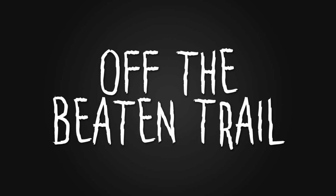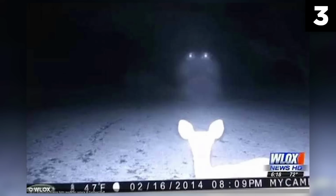Number 3, off the beaten trail. Rainer and Edith Shaddles own a 150-acre plot of land in Jackson, Mississippi that they have even rigged with motion-activated cameras to observe local deer and whatever else happens to walk by. One winter, as they checked the previous night's footage expecting to see some wildlife, they were as shocked as Russell Crowe to find a UFO instead.